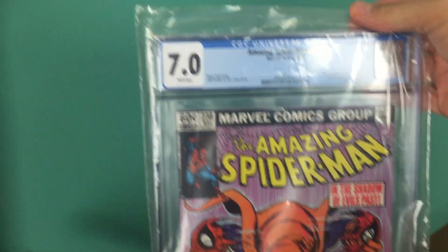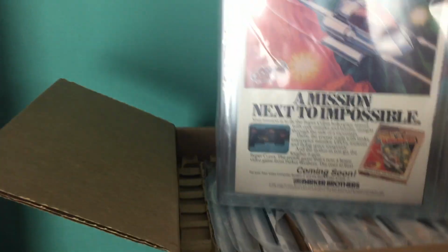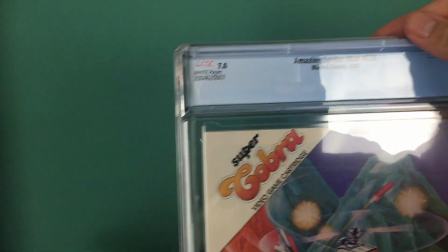Anyway, this is my first 238. Again, this was a well-read copy, 7.0. It does indeed have the tattoos in it, and if I remember right, this had a little bit of foxing, which is a bad thing. Let's see, yeah, just a little bit.